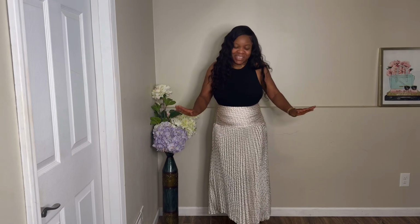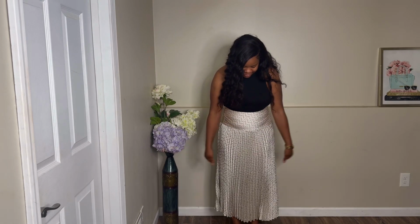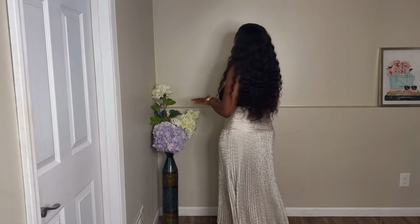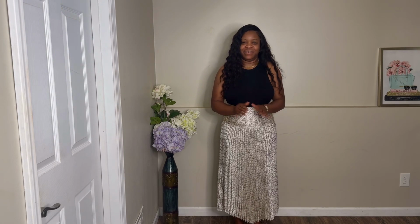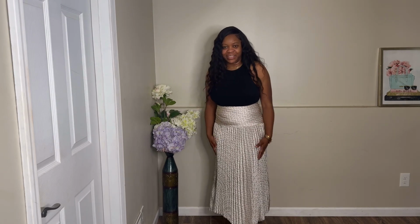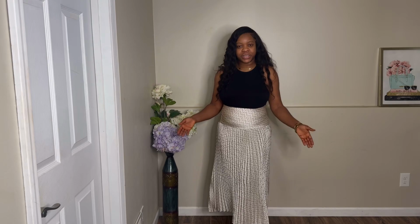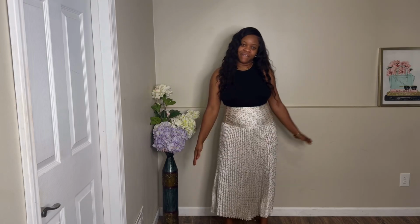This is beautiful. This is absolutely beautiful. I love the pleat. Bounces back. I love the length. I love how it fits. Like, tell me this is not cute. I love it. I love this. Okay. Doesn't have pockets, but I mean, this is cute for church. This is cute for work. This is cute for so many events. This is very classy, very flowy.